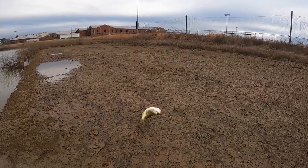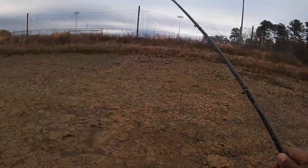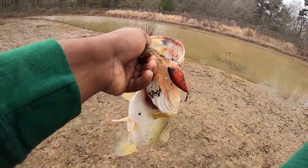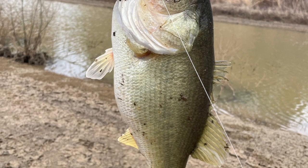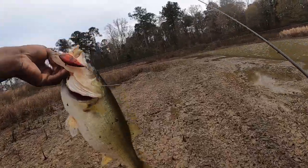Boys, oh my god, oh my god, stop moving, big boy, big girl. She is humongous. Yeah, she's a 5. Oh dang. Oh my god. Really big fish. God, look at the proportions on there. That's a 5 all day.